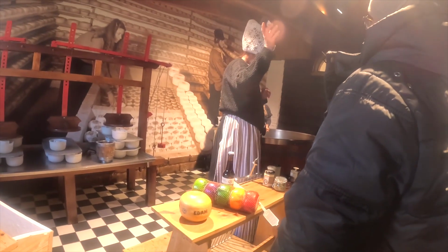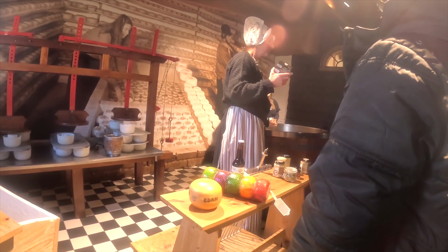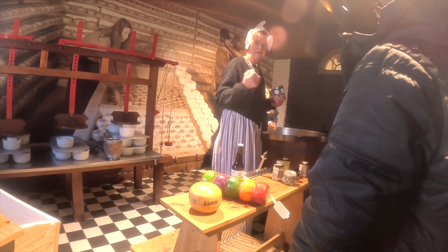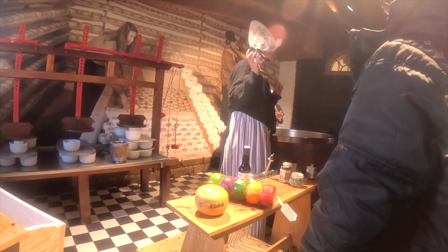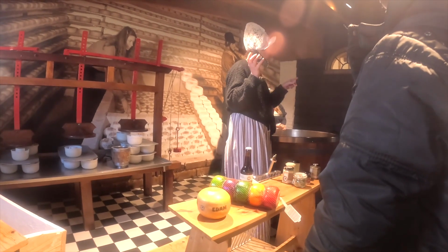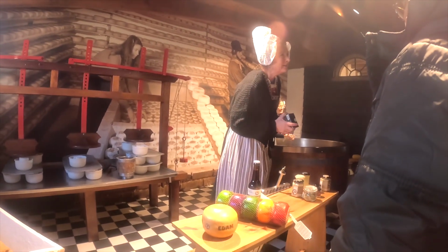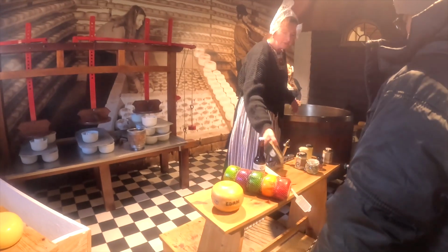This is a very important cheese for the company because Henry Willig always goes to competitions, shows our cheeses over there, and this cheese won a prize. This is the world champion and it's made of goat's milk. You can try it over there. So we have cheeses made of goat milk, sheep milk, and cow milk.